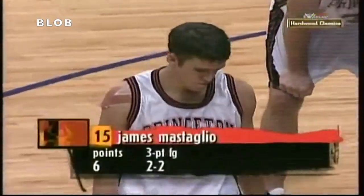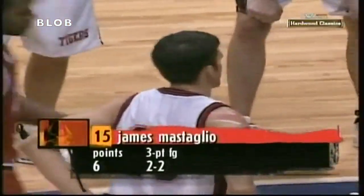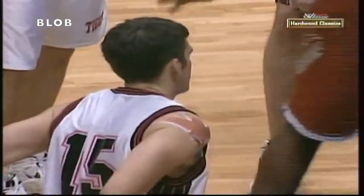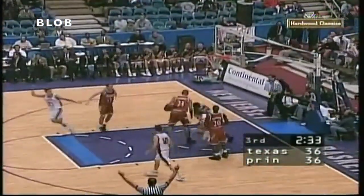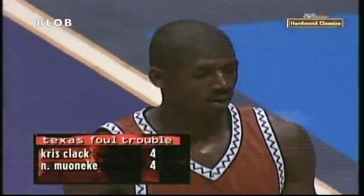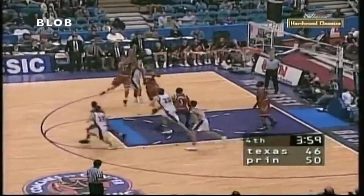Stalio moving into the starting lineup for Princeton this year with the graduation of Sidney Johnson, the Ivy League Player of the Year a year ago. You can see the bad right shoulder. Bill Carmody telling us before the game today he just doesn't have many options off the bench. Llewellyn from outside, and Princeton for Eddie Orr and the Longhorns. Clack and Moneke, both of whom have been contributors, and both of whom are on the floor with 4 fouls.